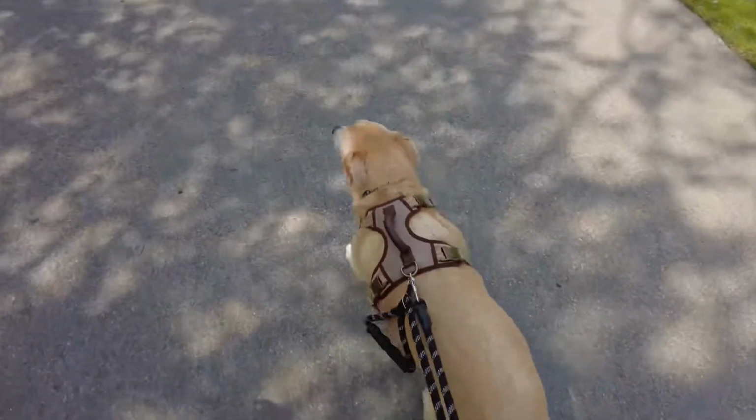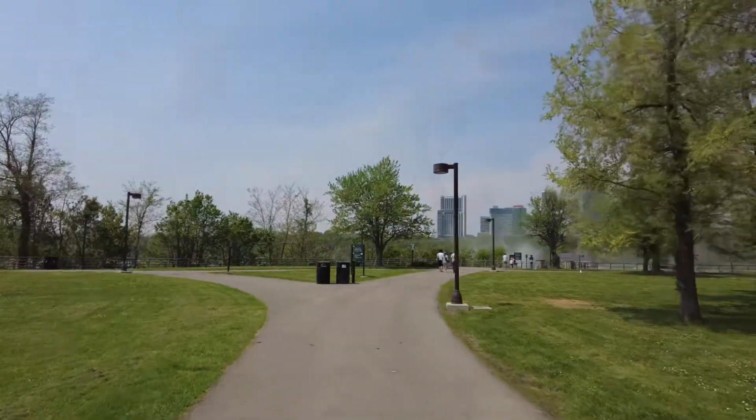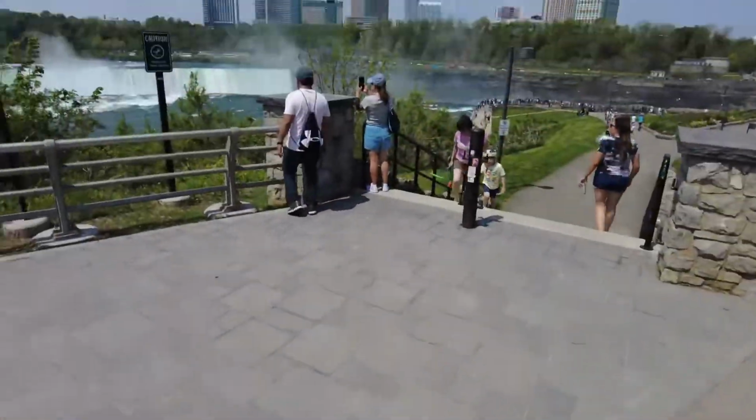And it's pet friendly. So guess what? Tobes is with us. We try not to leave him home as much as we can. Holy cow.